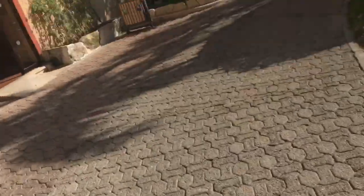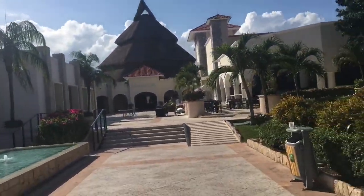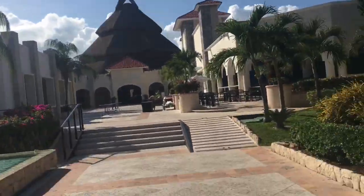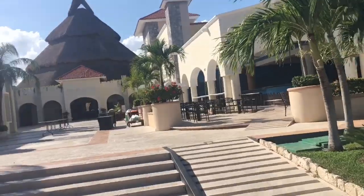Yeah, these are more hotel rooms. They look exactly the same as ours. Out here is what they call the meeting point. So that's what that chandelier place is called. It's called the meeting point. This area is pretty nice to look at too.